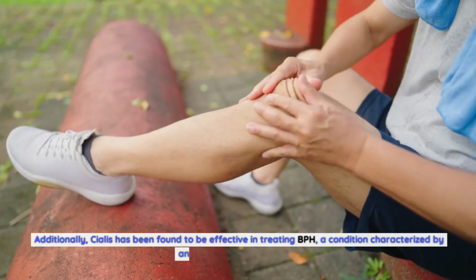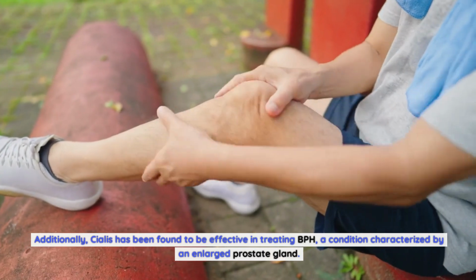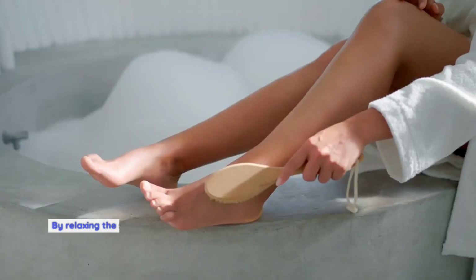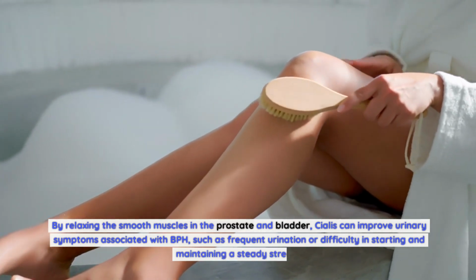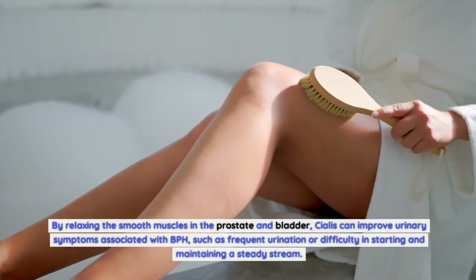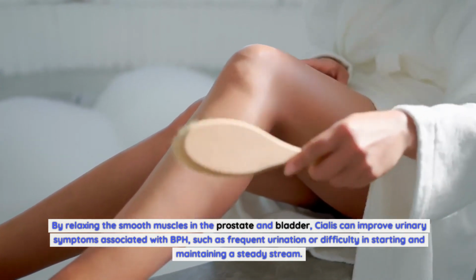Additionally, Cialis has been found to be effective in treating BPH, a condition characterized by an enlarged prostate gland. By relaxing the smooth muscles in the prostate and bladder, Cialis can improve urinary symptoms associated with BPH, such as frequent urination or difficulty in starting and maintaining a steady stream.